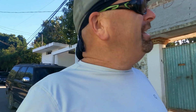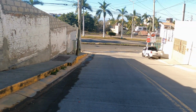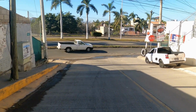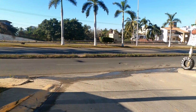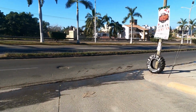Hola amigas, amigos, Malcolm Manning here on the Upper East Side of Bucerias. Just did a walk around, check things out. Got some good towers here. Communication right on the top of the hill here. So, right in front of me is Highway 200, and just coming up to the lateral. And I'm going to be meeting Mrs. Manning and my brother-in-law and his wife for breakfast this morning. So I did a pre-walk here just to get out before all the traffic starts.